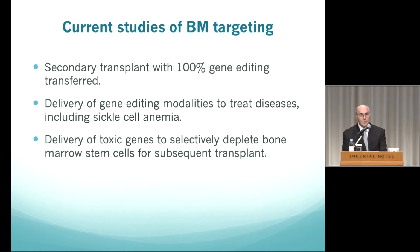So we're continuing those studies. We've done what's called a secondary transplant. What that means is we took the stem cells out of those mice after 6 months and transplanted them into new mice, and all of their blood cells were green. The red cells, the white cells, the bone marrow stem cells. So we were able to transplant the repopulating stem cells.